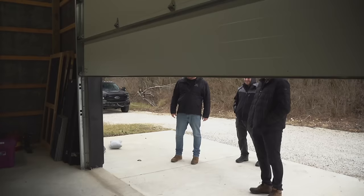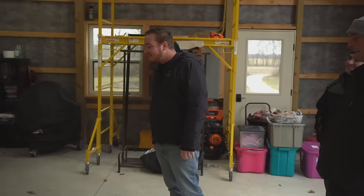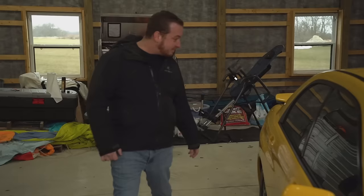Holy. It's like a whole new car. The wheels look any different to you? Oh my God. Looks like it came off the showroom floor. Man. Been a long time since it looked like that, huh? Very long time. Very long time.